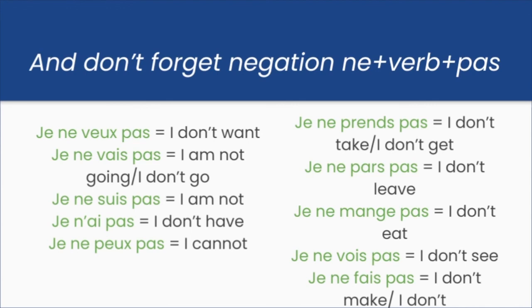Je vais pas, je suis pas, j'ai pas, je peux pas, je prends pas, je pars pas, je mange pas. Je vois pas, je fais pas. That's the way French people will usually speak when they use a negation. So don't be surprised when you get to France that you hear the pas, but you won't hear the ne as much.